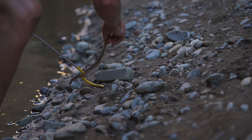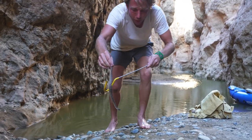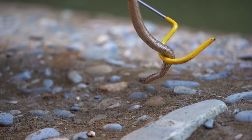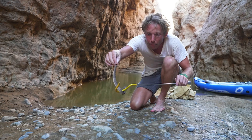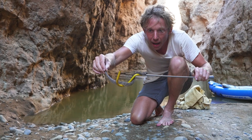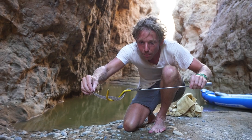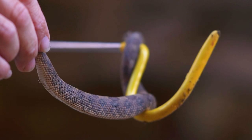If I got bitten by this snake, it would be fairly bad news for a few days. But it wouldn't kill me. It's a cytotoxic type of venom. It causes necrosis, local swelling, but could also cause more damage than that. It's very similar to a puff adder's venom, just the venom yield isn't as much, and potentially the strength of that venom is not quite as much either. But still, you do not want to get bitten by this snake. This is a fully charged, highly venomous snake. Do not underestimate the power of the venom.